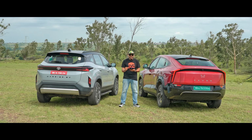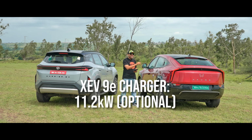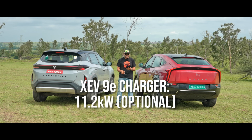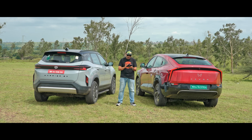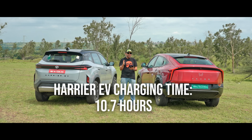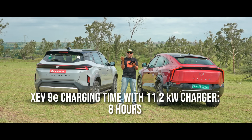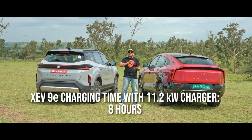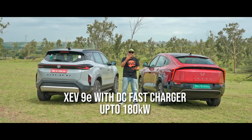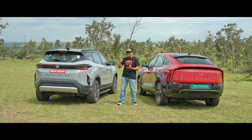Now, in terms of charging, on the Harrier EV, you get a 7.2 kilowatt wall box. On the 9e, you can also option an 11.2 kilowatt wall box charger, the AC charger. Now, with the 7.2 kilowatt wall box charger, the Harrier EV takes 10.7 hours for a full charge. The Mahindra takes 30 minutes more. On the 11.2 kilowatt charger, the Mahindra takes 8 hours for a full charge. On a DC fast charger, the Mahindra can take charge at up to 180 kilowatt, whereas the Harrier can only take charge up to 120 kilowatt.